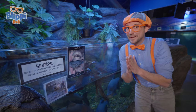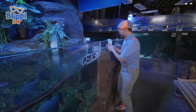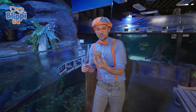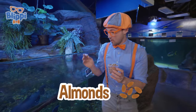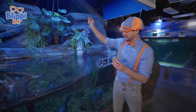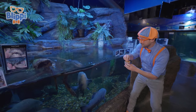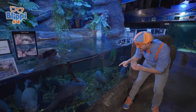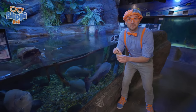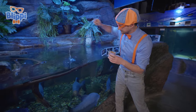Whoa! And I have a big treat for us. These pakus, I bet, are very hungry, and we have a nice yummy snack for them. These are almonds. Watch out, they might splash. Whoa! Look at them go! I'm throwing them down so they hear and see them splash. There we go.